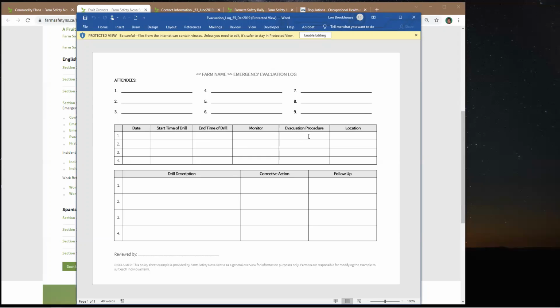And your evacuation procedure is simply fire and then the location. So you may choose to do this at each of your farm buildings. So maybe we do one from the shed, machine shed. Maybe we do one from the barn. Maybe we do one from the fruit stand or vegetable stand. How long does it take? Where are we going? So you could choose to do it at different locations.